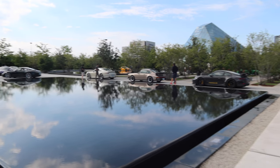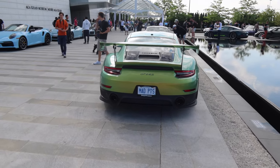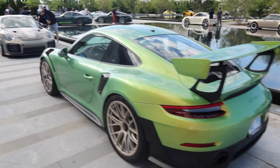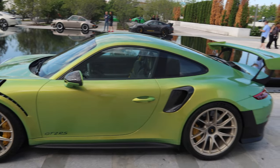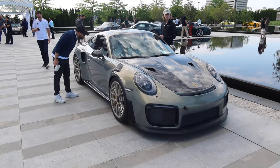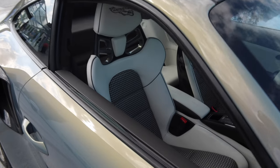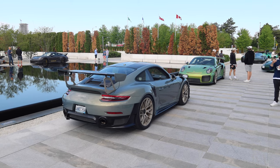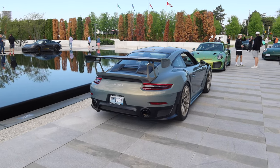So kicking things off, we got two of probably the craziest paint to sample cars here. The two Chromaflair 2RSs. This one is a local Toronto car, and this one's come all the way, I think, down from the States, but just to see these two together is unreal. And you guys gotta check out the interior on this one. Houndstooth with the white. Let me know which one you guys would pick out of the two. Honestly, after seeing the interior on this one, definitely would have to go with this.